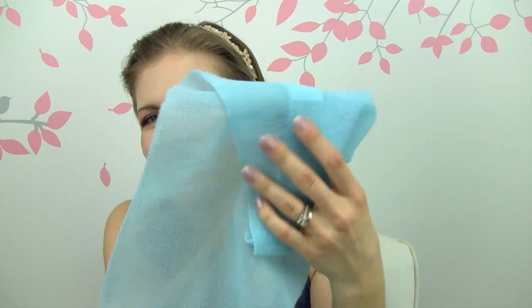Here's a little piece I cut out because I like to use this on my face. It's very scrubby. If you're going to use it on your face, you need to be gentle. But on your body, it's great too as an exfoliator. It's like this plasticky, scrubby towel, but it's amazing for everything, for literally everything. It's going to be the best $3.99 or $4.99 you will ever spend.